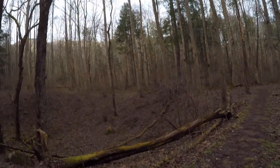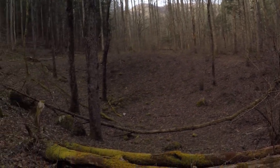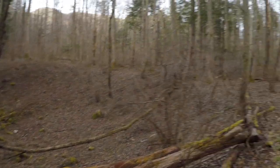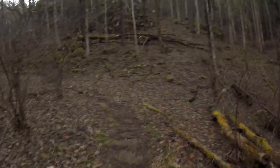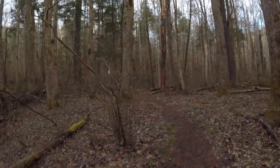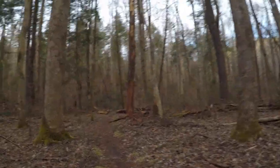Well, looks like a relatively large sinkhole here. Not that that's of major interest to anybody, but I think it's just neat when you're out in the middle of the woods and it's fairly level ground, except for if you're going uphill or downhill, and all of a sudden there's like a giant hole.